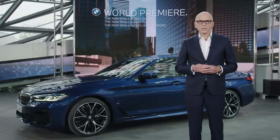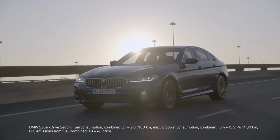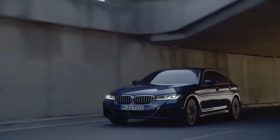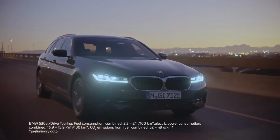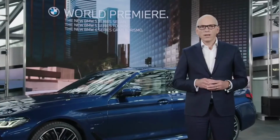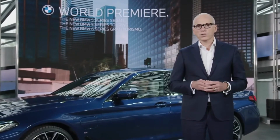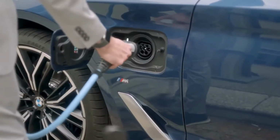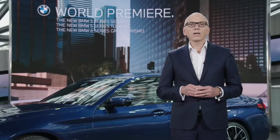Looking at drivetrains, more and more of our 5 Series customers want to drive electric, especially in urban areas. That's why the 5 will offer the widest range of plug-in hybrids in the BMW portfolio. Plug-in hybrids deliver a very real and positive contribution to lowering emissions. Initially, there will be 2 plug-in hybrid models available upon launch of the 5, and we will be adding 3 more in November.